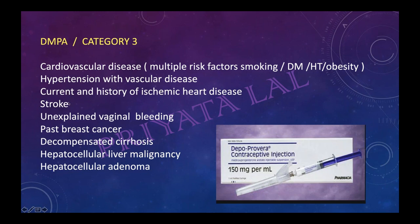This is UKMEC 3. This we read in POP also. Another part, unexplained vaginal bleeding. This category is category 3 for DMPA only. And also it will come for implant also. So this is again category 3.